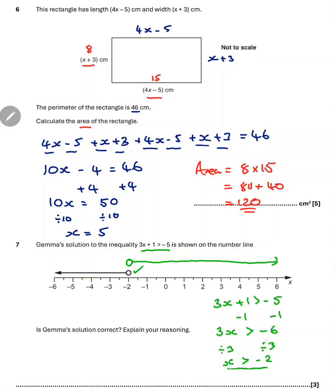This here should be enough to get full marks, but it does say explain your reasoning. Put no, she's not correct. Make sure we answer the question. And then just put something like, she's put less than, not greater than.